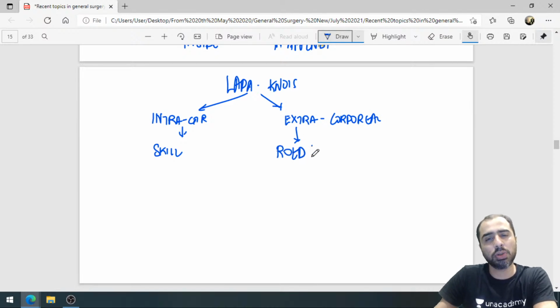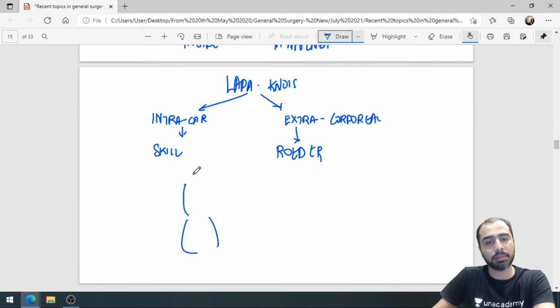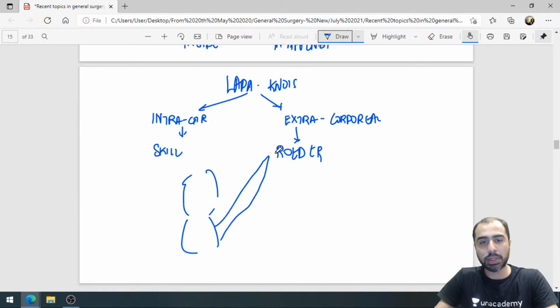Now how do I use this Roeder's knot? It's very simple. If I'm doing an appendectomy, okay, this is the appendix, let's say, what I'm going to do is I will take this loop from outside.